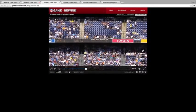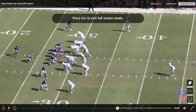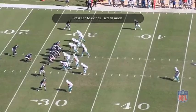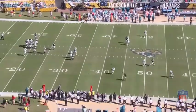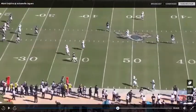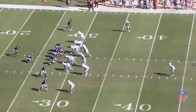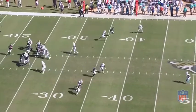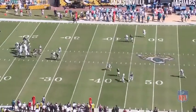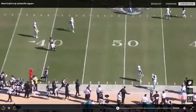Next play. We go to the Miami game later on in the season here. This is a designed down the field route concept against a specific coverage. As you can see, we'll rewind it back here again. It's going to be the single high look against a condensed 2x1 formation. Bortles keeps his eyes down the middle of the field, hits the receiver with anticipation and timing. Very good throw by Blake.